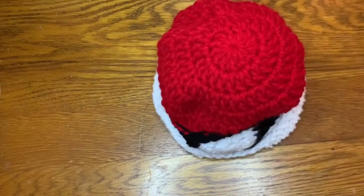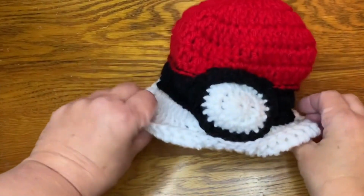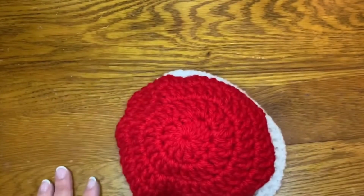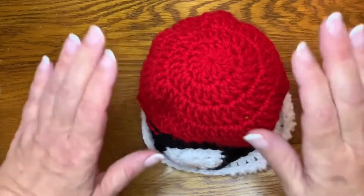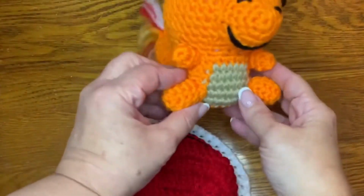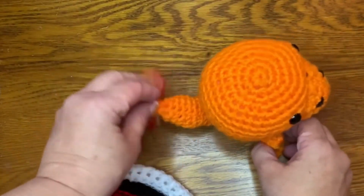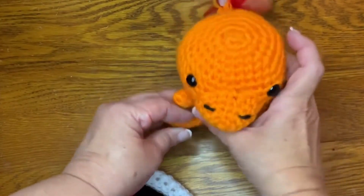Speaking of hats, what I made for my nephew, I made this lovely little Pokemon hat. Isn't it cute? I feel like boys are kind of hard to crochet for, but he's into Pokemon, and I saw this cute little Pokeball hat pattern, so I made him a Pokeball hat. And what goes in a Pokeball? But a Pokemon. Yay. So I made this cute little Charizard to go with his Poke hat. I love the way the tail turned out. Might not look exactly like he's supposed to, but I think he's pretty darn cute, and hopefully my nephew will appreciate it.